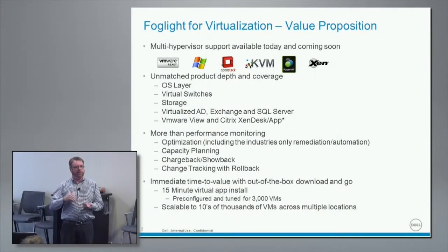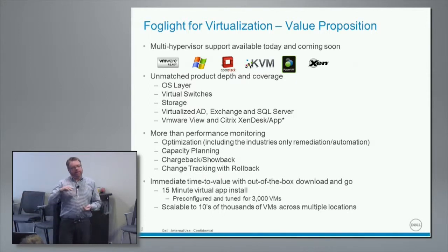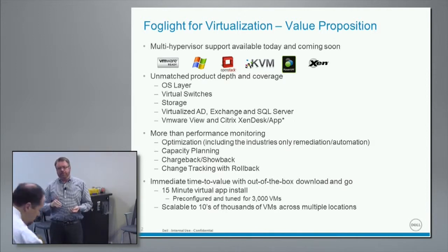Capacity planning, chargeback, showback, and then a really cool feature that's coming out in the next 30 days in our 8.0 release is a change tracking feature that will actually look at every change that goes on in your environment, whether it's initiated by a VM admin or software. I mean, even DRS changes, for example. And it'll give you a date timestamp on them, and then you can actually go in and roll back the change if you want to.